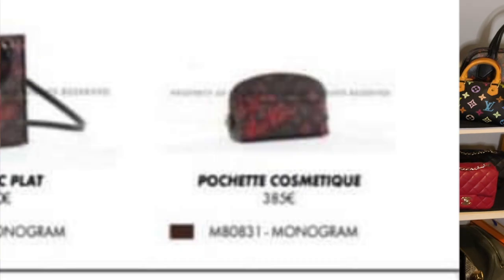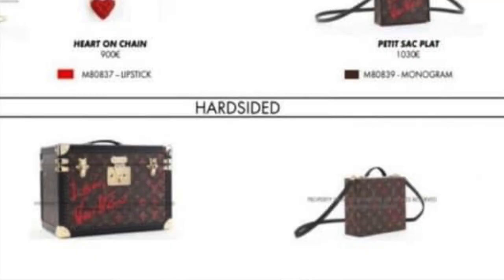We've got a cosmetic pouch from this collection as well. So for you SLG lovers, here we go. And guys, there is a beautiful trunk case for those collectors out there to die for. If you are a baller, if you are dripping in money, get this, guys. I would. And that's about it for now. That's all the sneak peeks that I have seen from this collection.